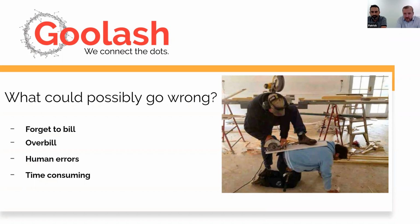Yeah, of course, if you do it manually, there's the chance of human errors. Numbers get mixed up, you're charging the wrong customer, that sort of thing. And most of all, it's just time consuming, especially if you know that there's an automated way to do this.